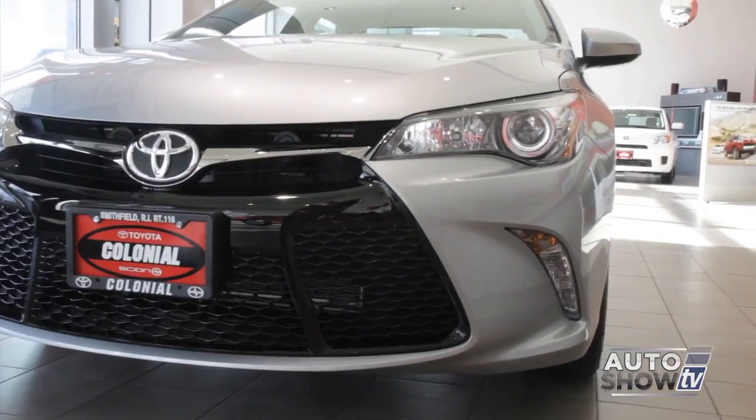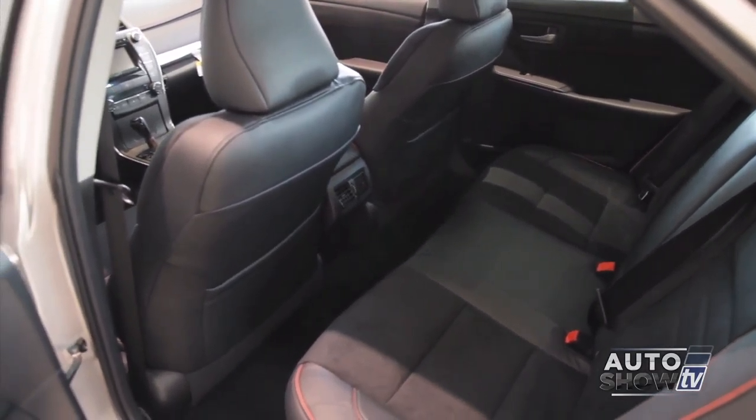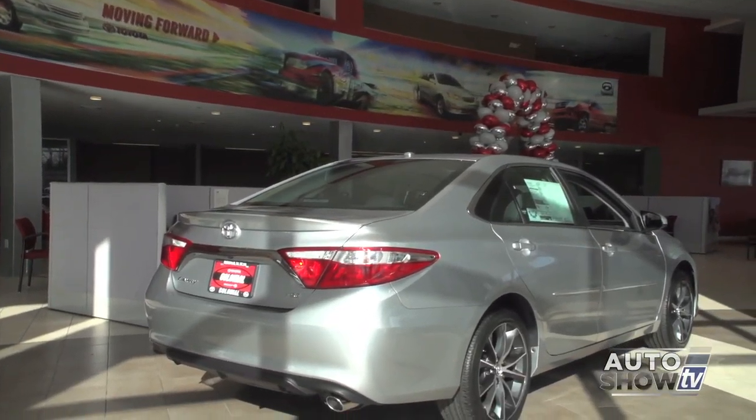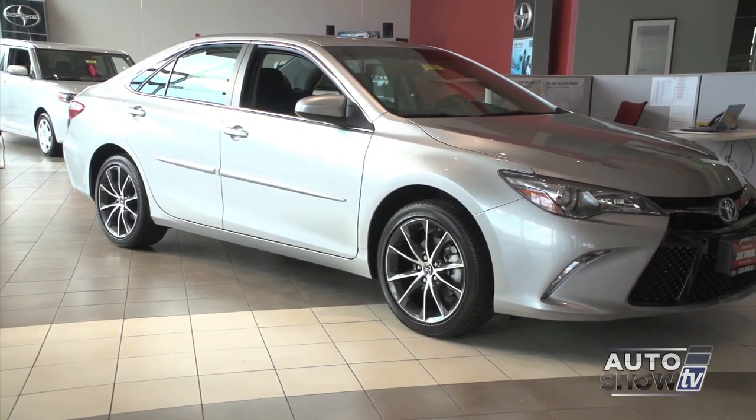headlights. Beyond the good looks is new technology and safety, a quieter cabin, and more comfortable ride. The new Camry is available in a host of trim packages, even three hybrid trim levels. So let's see how they've improved the Camry with the 2015 redesign. Amanda Sperry is joining us this morning. Amanda, why don't you tell us all about the redesign for the Camry?